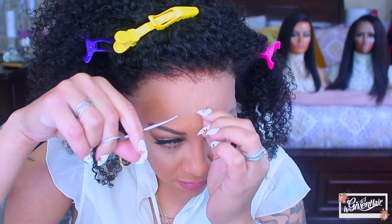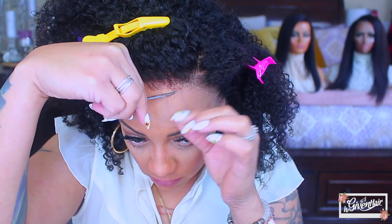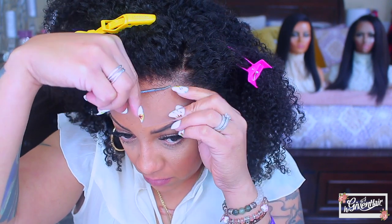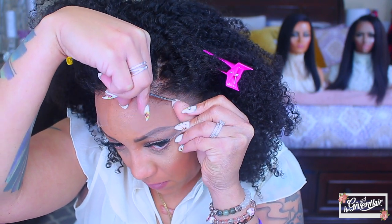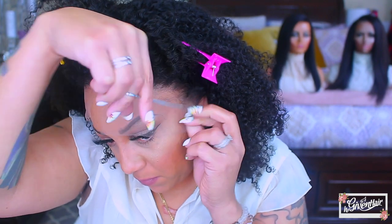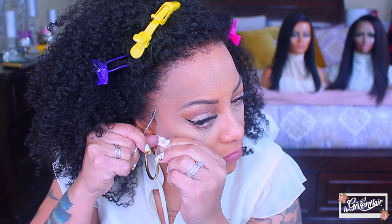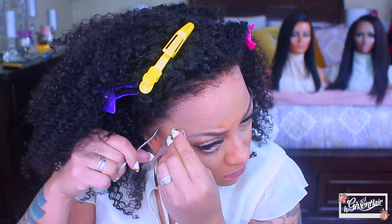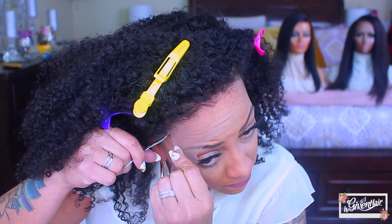So the first thing you want to do is get your scissors or your eyebrow trimmers or blade, however you're going to cut this unit, and you want to make sure that you cut the lace. I'm just going to cut in kind of like grooves. I'm not going to cut straight across because you really don't want to. So I'm just going to cut in a zigzag motion, trying to get a little grooves there. But the lace is really transparent. It's Swiss lace. It melts right into your hairline. It's very undetectable, damn near invisible.